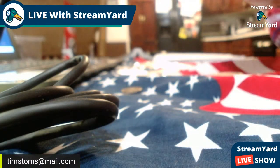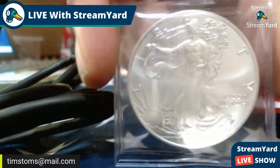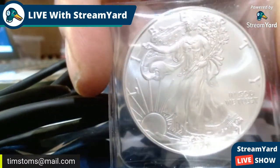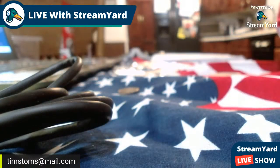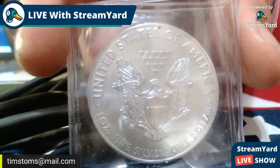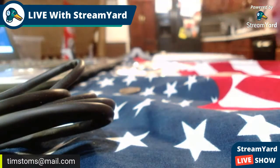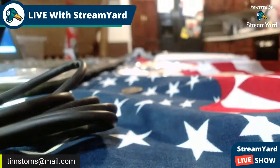Here's a 2021 ASE. If you can see that, I don't want to take them out of the plastic. Yeah, these are super, super nice. 2021 American Silver Eagle. I've got two of them, as a matter of fact. And I probably would make a deal if somebody wanted to buy both of them. So we'll see how it goes. We get some more people in here.